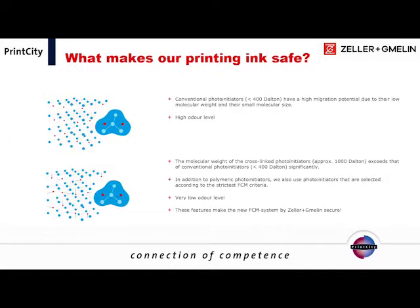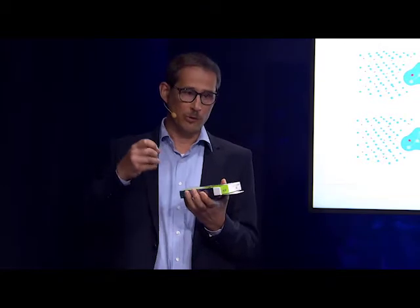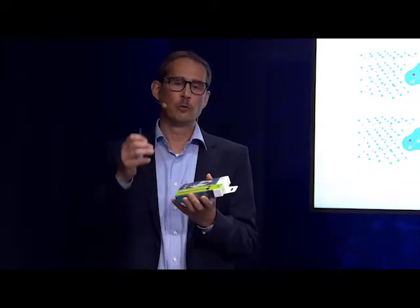The next slide will explain a little bit about migration. This ink has a special formulation, and this means mainly the photoinitiators, because the photoinitiators use a certain molecular weight. We talk about 1000 Daltons here, meaning the molecules in principle are bigger. And what does this mean? If you have a mesh and you want to do some sieving, and you have a very big sand grain, it will not fall through the mesh. And this is exactly what is happening here with the ink. So the molecules are that big that they will not get through this mesh, and therefore you can avoid migration issues.